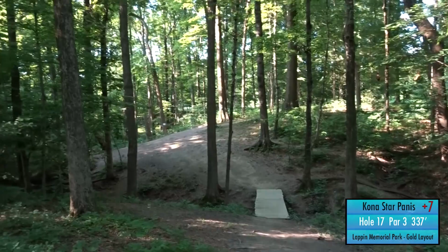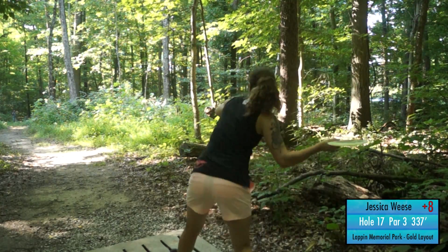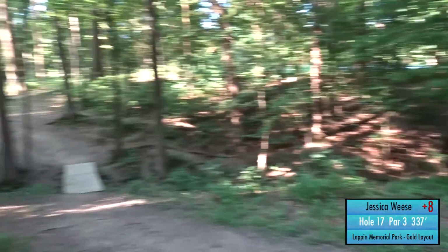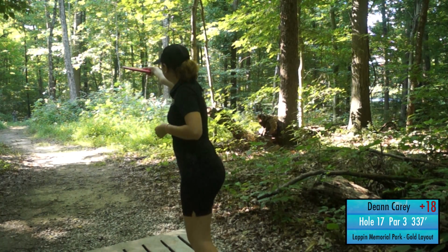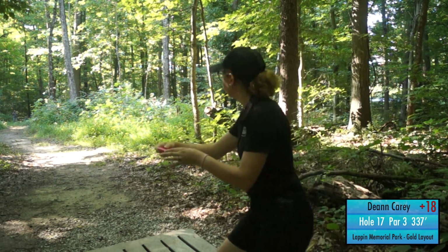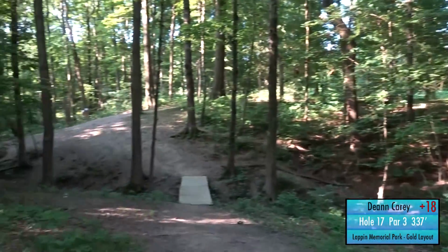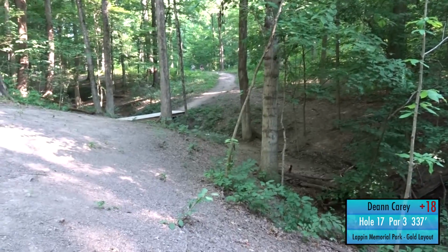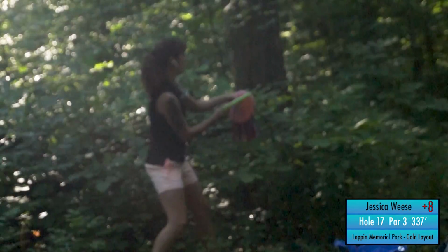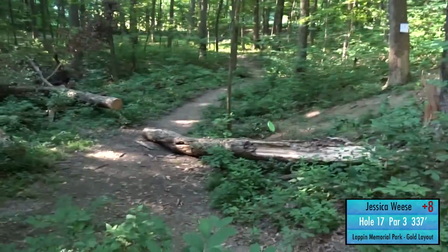These all look like pretty decent shots, giving them a chance at getting up and down. Yeah, Jessica's a little tight on that one. We'll catch a tree, but it's a pretty good kick as far as getting up and down for par. Deann with the lone backhand, also a little bit early. Looked like she took a little bit of a kick to that side as well. Couldn't quite see where that ended up. Jessica going back to the forehand. Jessica's been throwing some monster forehands on the video so far, and I expect that to continue.